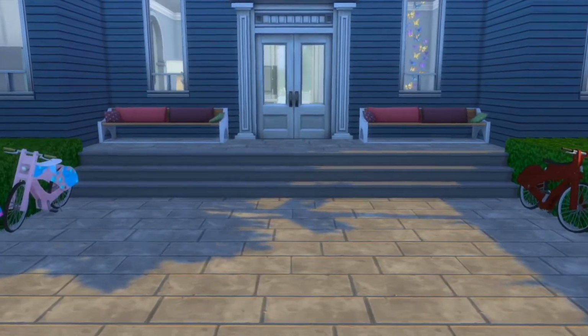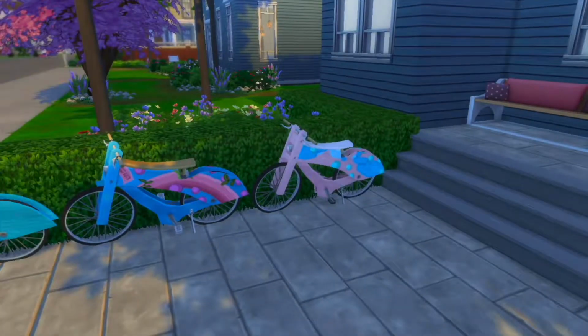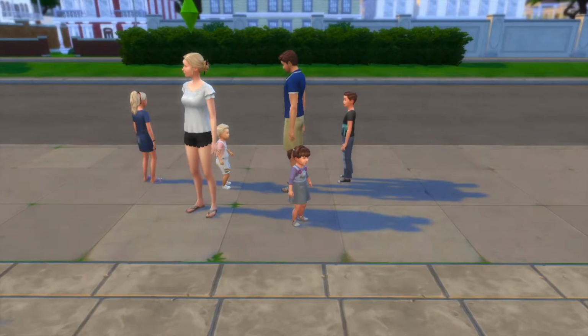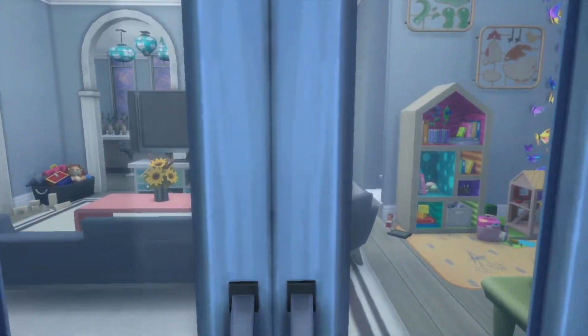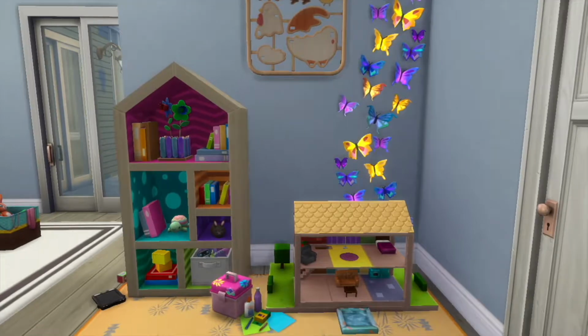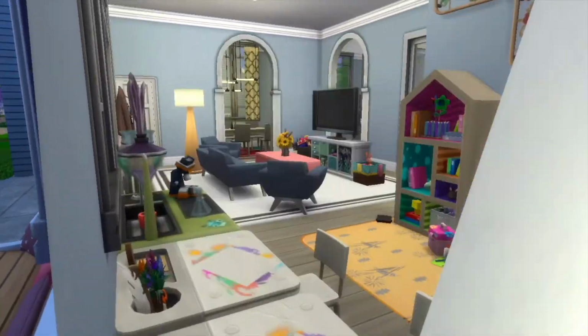So welcome to the Bollinger house in Newcrest. Let us go and tour it. So there are our bikes. Our family, hello, and more bikes and the jungle gym. Inside, you are immediately greeted with a little play space and the living room. Love it, we love it.